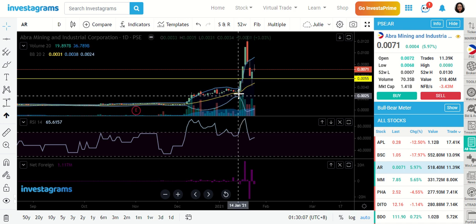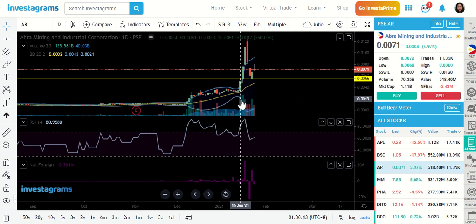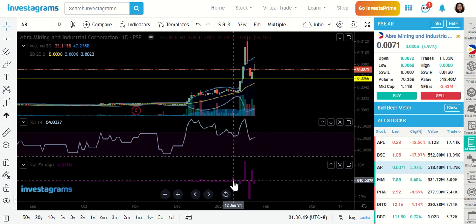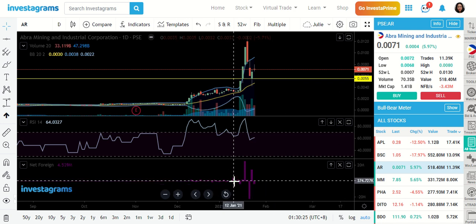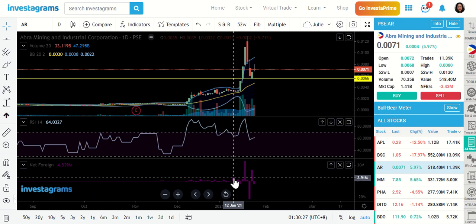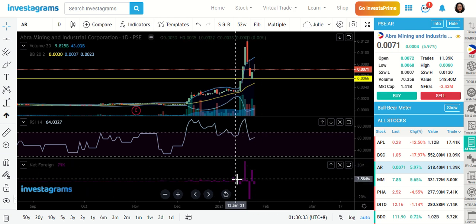I think this was this period when we... was that AR? I'm not 100% sure. I think this was the time when we saw this. I said I'm not sure what's the catalyst for AR, but for some reason there's a sudden spike in the volume for foreign buying. We didn't have any idea about this as of that time when I recorded this.